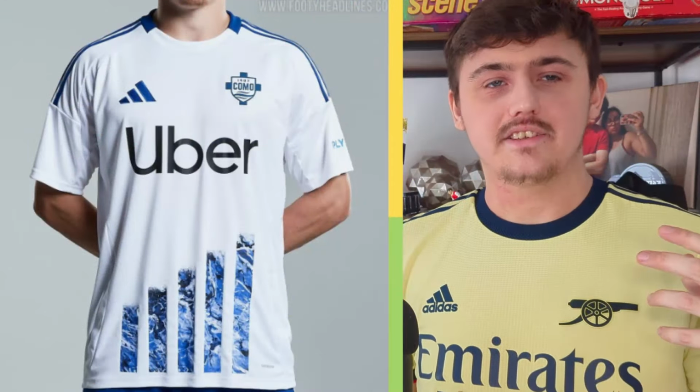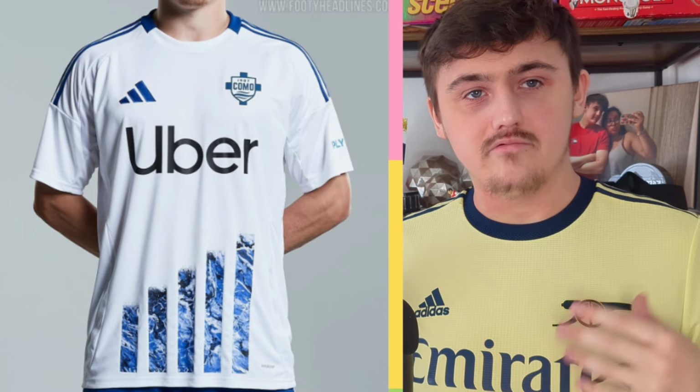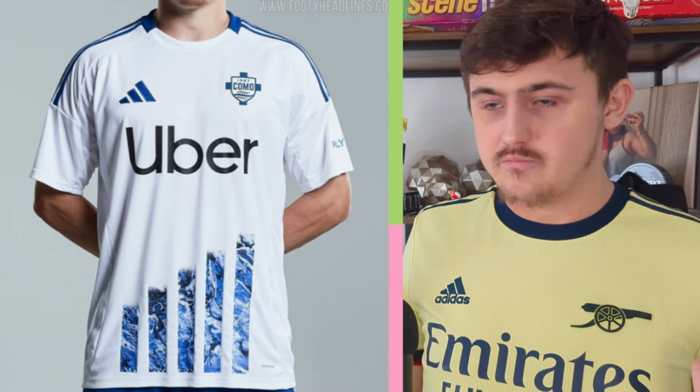Especially, I'm pretty sure Como just got promoted to Serie A. They've made signings like Rafael Varane, and he's going to be making his debut in this shirt. The away shirt and the home shirt are the exact same shirt, just reversed colours. I really don't like it. Once again, this one's not proved very popular at all either. Really don't like it. Last year's was far superior, one of the best shirt releases last year, but this time one of the worst.